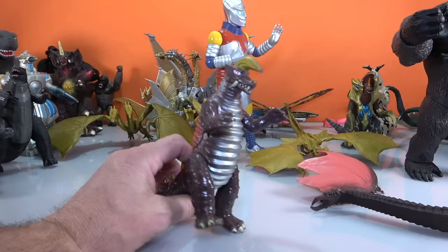Okay, here is another flying dude. This is Rodan. What's up, Rodan? His little head moves. I believe this was Jakks Pacific too. This is from King of the Monsters. Oh, another Rodan. Here's a Rodan. This is a little bit more detailed of a Rodan.